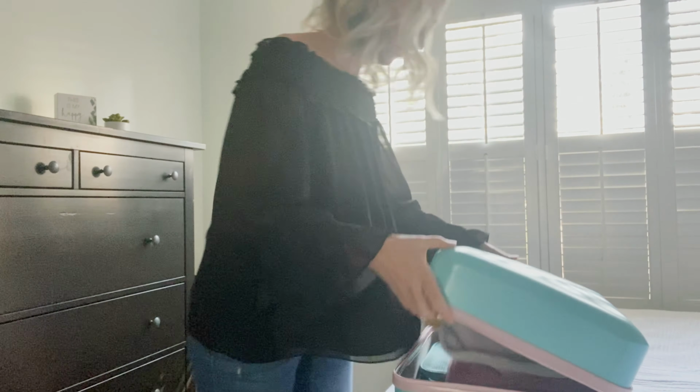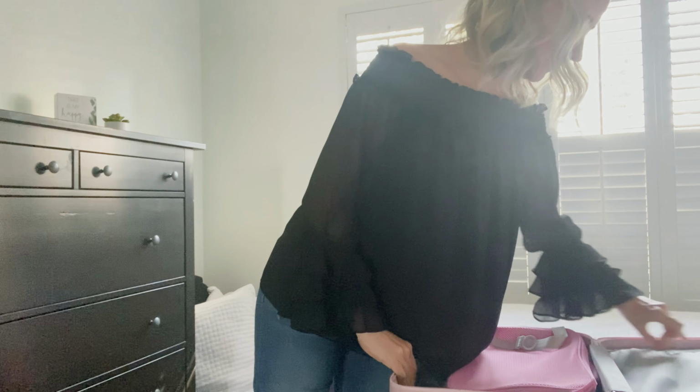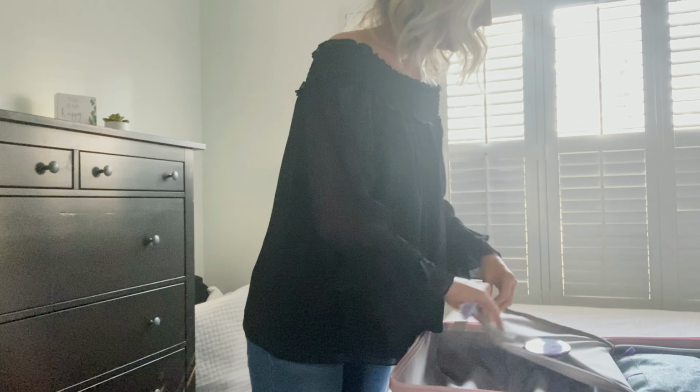But now that our kids are getting a little bit older, they're ages 6 and 8, we invested in their own suitcases, and they also have packing cubes and a toiletry bag that goes in their suitcase as well. So how can you get your child involved in packing with you?